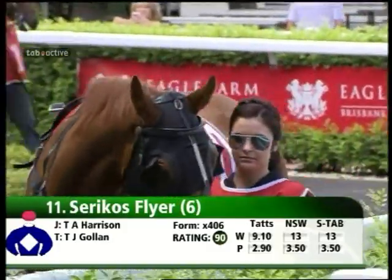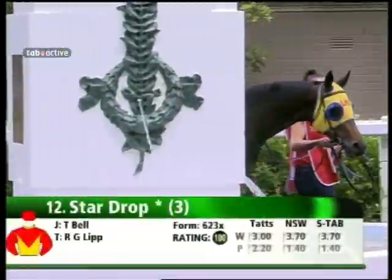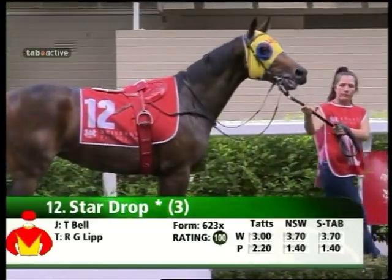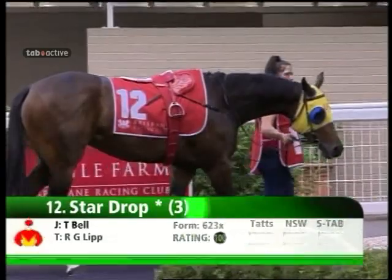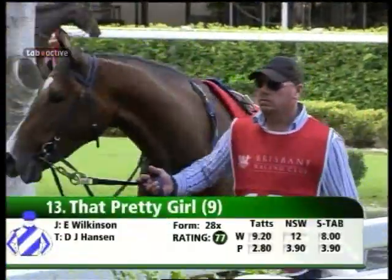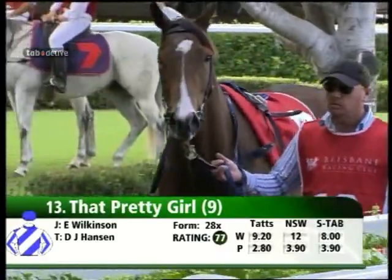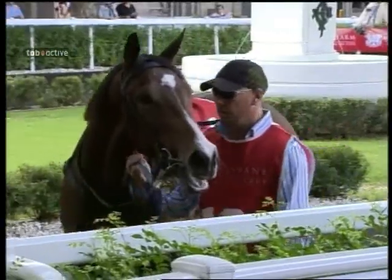This is a nice filly, Star Drop, trained by Rex Lip, out of that very good filly he trained, Royal Shiraz. Now, her form's been pretty solid. I do speak with Rex, and he suggests she may get back a little bit. This one's a very nice filly also, the bottom weight, That Pretty Girl, trained by Darrell Hanson, has already run second behind Pinch River. Pinch River was running very, very well at that time. It's first up today. See no reason why it can't run again.